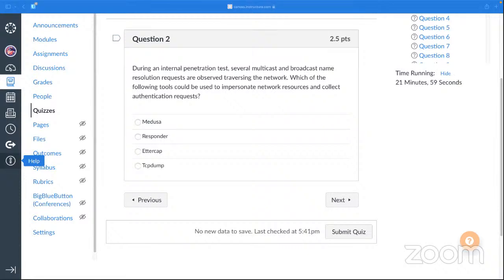Yeah, tcpdump is kind of like a command line Wireshark. And even in that comparison, Wireshark does not impersonate network resources. It only collects packets. So Wireshark, if it was on this list, would also only do the second half of the question and not the first. Ettercap does collect, but what resources does it man in the middle?